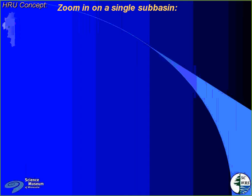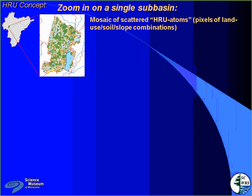Okay, so here's one sub-basin in the western part of the St. Croix Basin with a lake in it. You can see these HRU atoms are scattered across the landscape. They are widely disaggregated. They are just distributed there. And SWAT says that's too complicated. I can't handle that. I have to lump those things together. I'm going to lump the like units together and make an aggregated hydrologic response unit, an HRU.